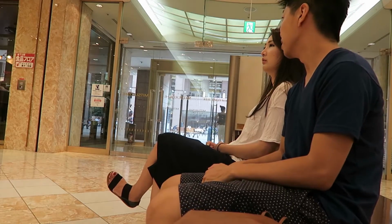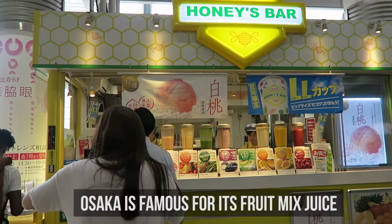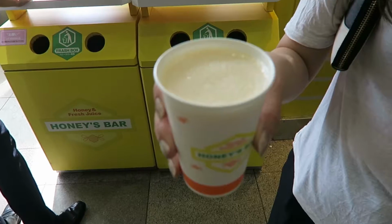We didn't sleep much last night, so we're a little exhausted. Comparing the mixed juice from Osaka Station to this one. Okay, let me just try it. I think they put too many bananas. Yeah, I don't taste that much fruit taste.